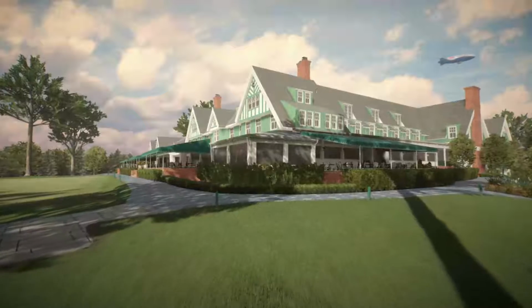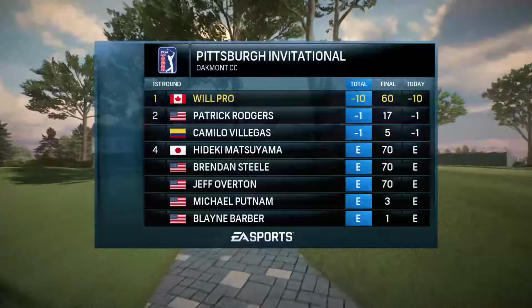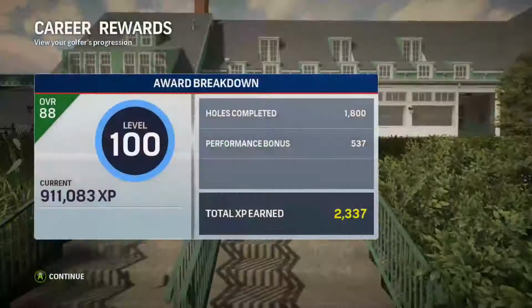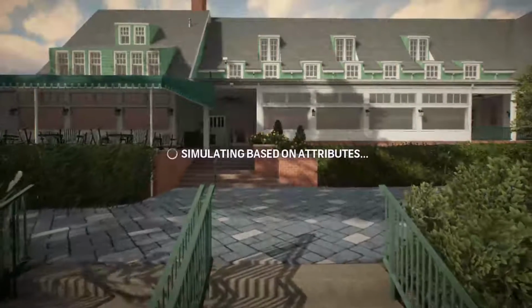Frank, you surprised to see that name on top of the leaderboard? I am surprised to see the name, but not that style of golf leading. It was a great performance, especially tee to green. You don't often see people start that quickly.